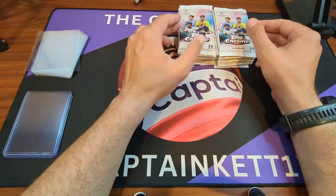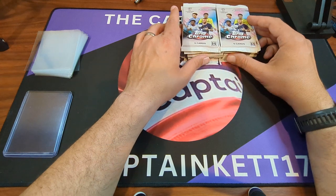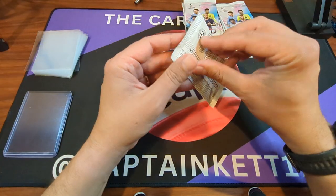With the hobby boxes, you're going to get some autographs. But again, I think you get a little bit better short print odds in the light boxes from what I've seen. But we'll see here. We'll stack up our base cards, rookie cards, inserts, parallels. We'll sleeve up here and see what we got.